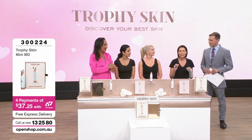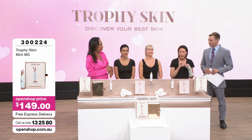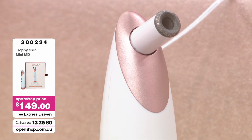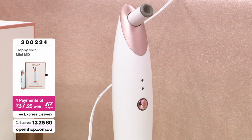I can guarantee you that whilst there's a place for AHAs, and I still use my AHAs, definitely love an AHA, this is no comparison. This does a far more thorough job for exfoliation, and you will instantly get dramatic results, and this is the key. You've seen some instant dramatic results. We've seen the pictures before and after, but Nikki's just been using it now on her hand.